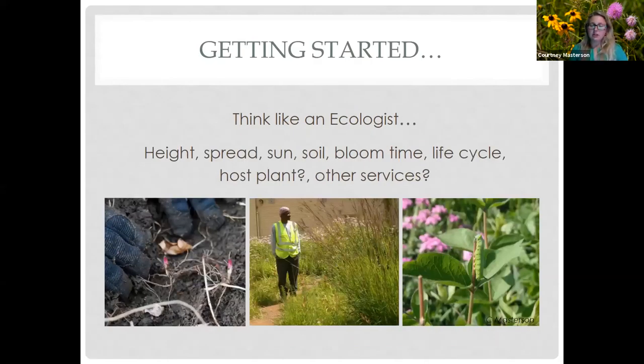And then I will start to think about what are the environmental factors of the site? So how tall does this planting need to be, or what's the desire of my gardener? How much space do we have to fill? What's the sun like? What's the soil texture like? What's the moisture like? How can we provide blooming resources throughout the entire year, with the exception of winter?